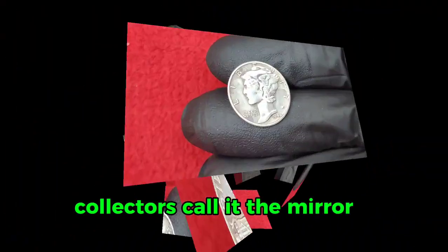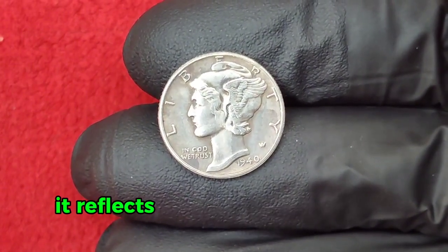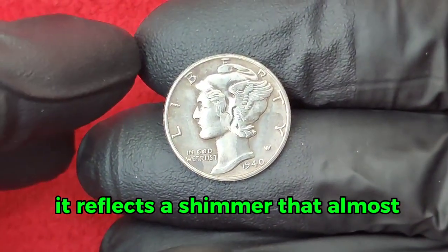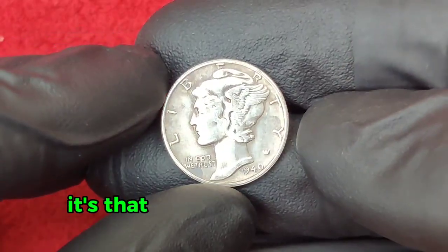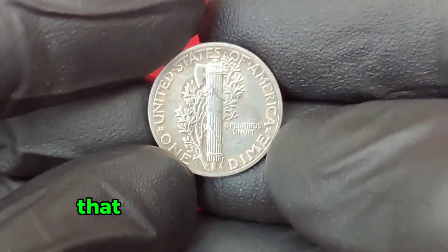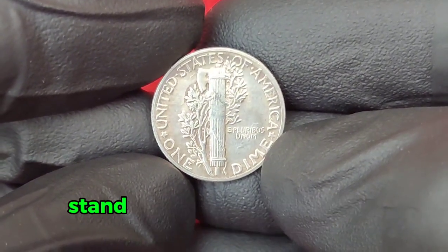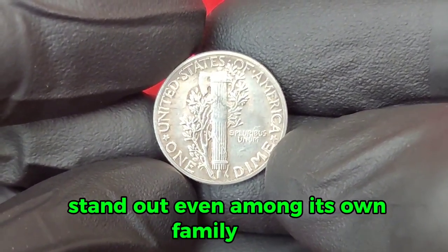And even today, the silver tone still glows with a ghostly brilliance. Collectors call it the mirror of liberty, because when you tilt it under the light, it reflects a shimmer that almost looks alive. It's that play of light, that deep, natural silver radiance, that makes the 1940 no-mint-mark Mercury dime stand out even among its own family.